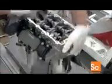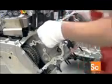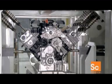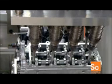Workers flip the heads upside down and insert long bolts. Then they position the heads over the cylinders, aligning the bolts with holes in the engine block. Robots drive in the bolts to a specific tightness. This caps each cylinder, closing its combustion chamber.